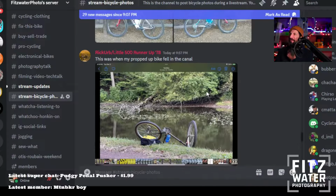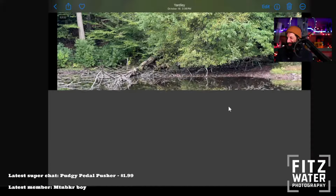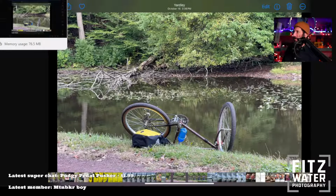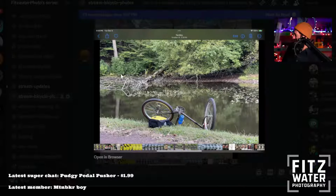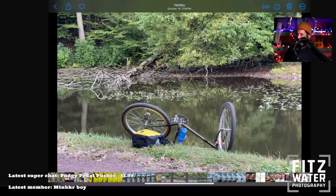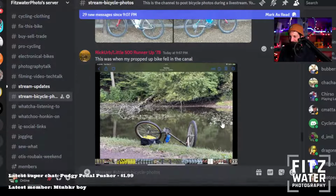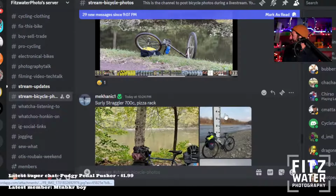You're not gonna show that close up of that bike falling in the canal. What do you need to see? Oh, it's not the original fork on the Trek. Rick's a professional photographer, but apparently cropping is not a strong suit. I think this is. Well, what's his battery? Well, his battery's at 100%. Now he's in Yardley. Not DSO. Ah, got him.